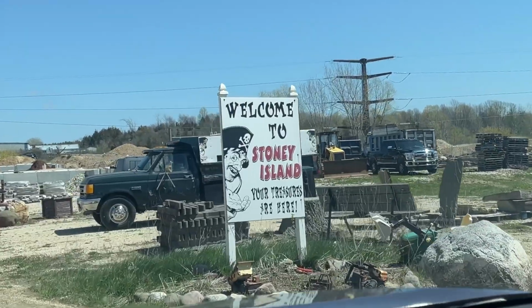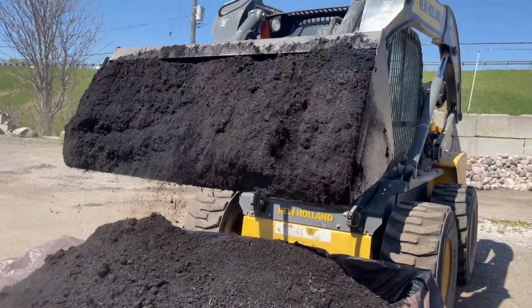We will have to top this bed, especially early in the spring, because it is sunken about 2 or 3 inches. And Stony Island, where I get my purple cow compost, doesn't open up until April 15th. So I'm not going to be able to get anything until probably the 18th or 19th. That's when I'm going to be able to get out there.